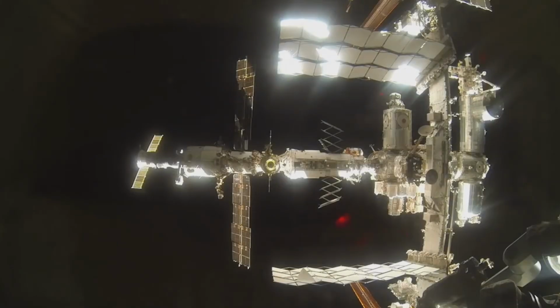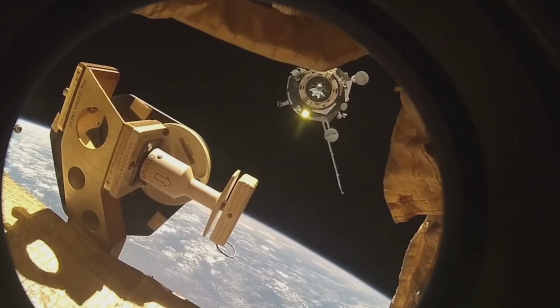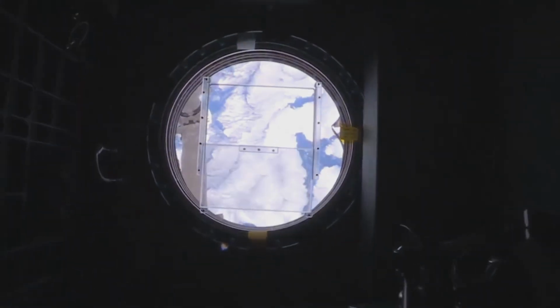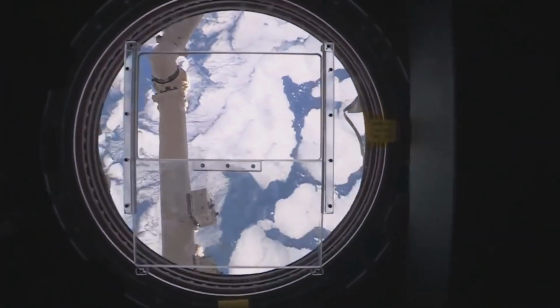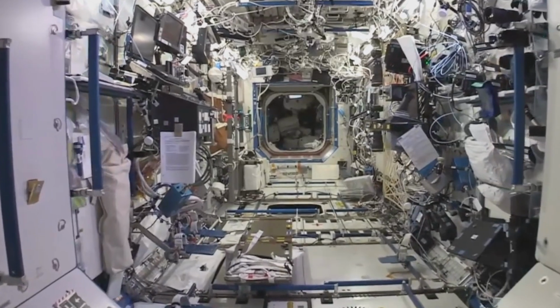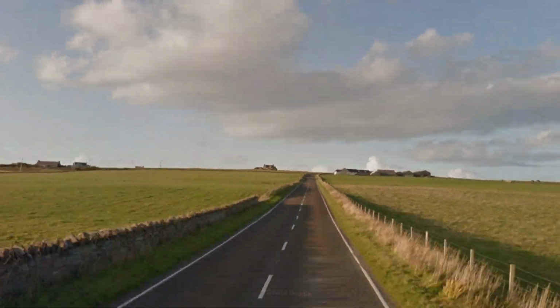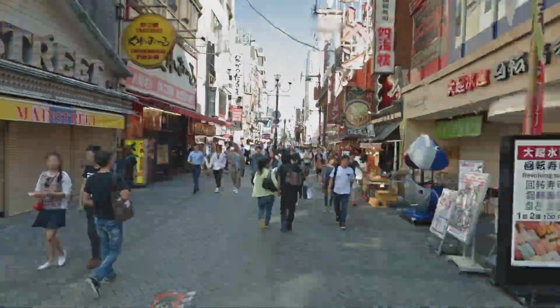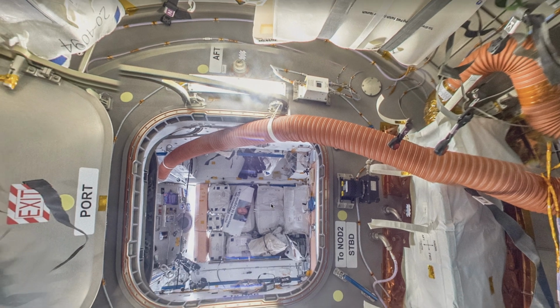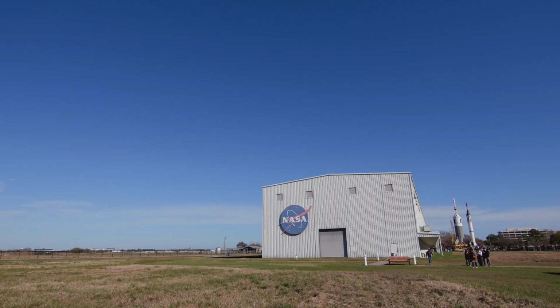If you just see the space station from photos, it's very difficult to get a sense of what it's like to be there. You get a random picture of an astronaut floating in a module. You have a very difficult time understanding where that person is in the context of the larger station and just what it feels like to be in that enclosed volume. We've mapped all over the world, and we really wanted to see where we could go. And so why not space? Space is the final frontier for Street View.